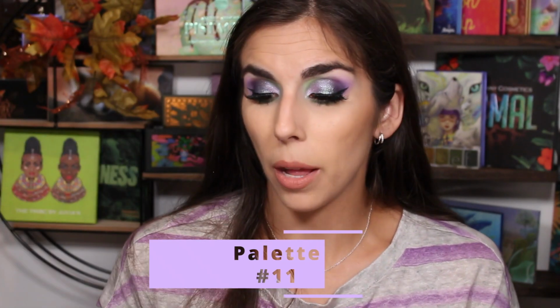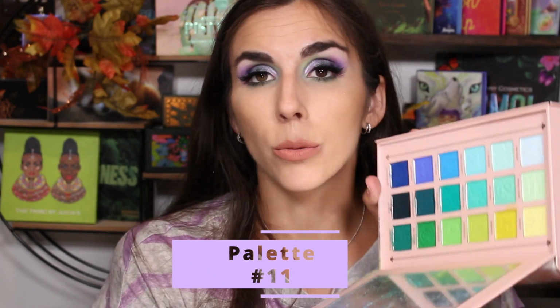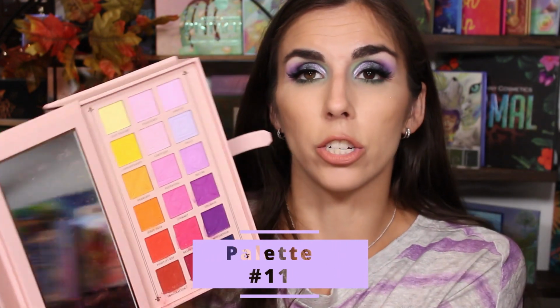Okay, I was not sure where to put the P. Louise Unlock Your Creativity palette because while I love the options when it comes to this palette, like there are just so many matte options, I was not a fan of the difficulty I encountered with it because you can't just lay it flat, you kept having to flip it back and forth.